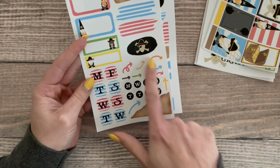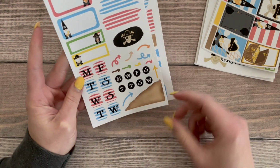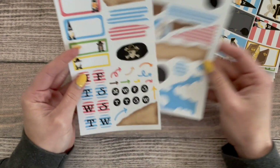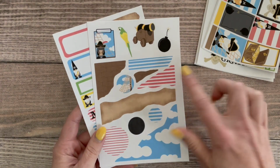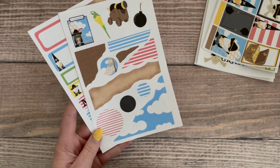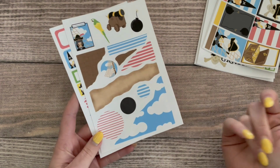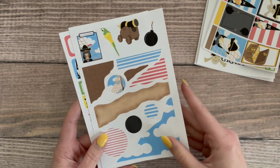So we have some weeklies, some arrows, some boxes, some different types of things. This is meant to be more of something to go with a memory keeping kit. And then we have some extra decorative art here, and then some more little extra bits and pieces to put together some sort of memory keeping kit.